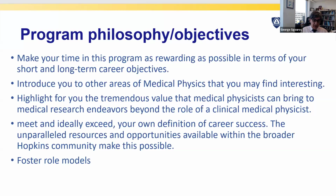as electives. And also to highlight the tremendous value that medical physicists can bring to research endeavors beyond just the role of a clinical medical physicist, although that's super important as well for things to work properly. And also meet and ideally exceed your own definition of career success. We have unparalleled resources here at Hopkins and also in the broader community to make this possible.